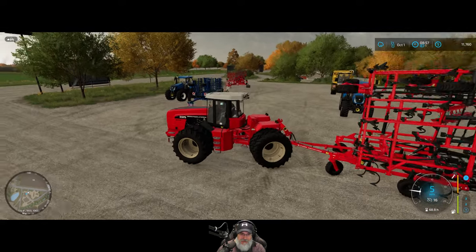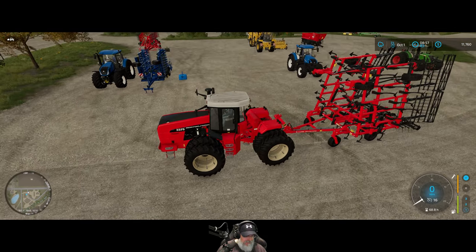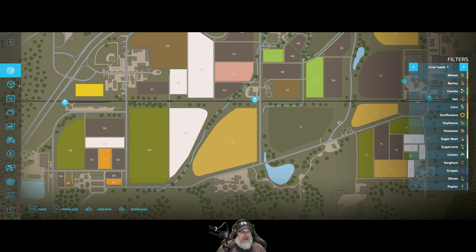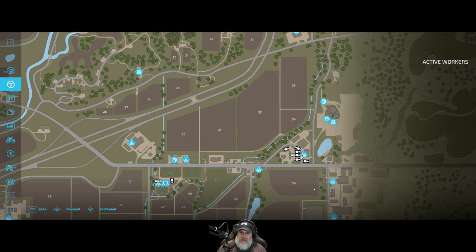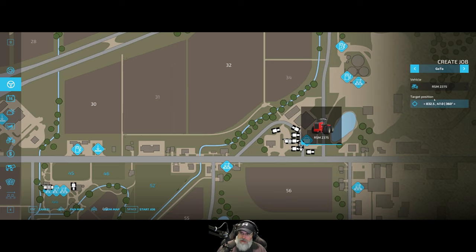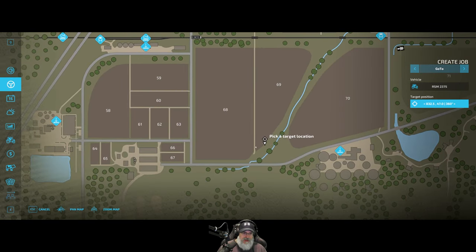Look at this tractor, man. This thing is just a monster. Got an articulating axle and everything. Very cool. Okay, so let's go into the worker menu. We got to select the big Rosselmash. Yeah, this guy here. Create job. Go to. And I just want you to stage yourself right about here and facing that direction.